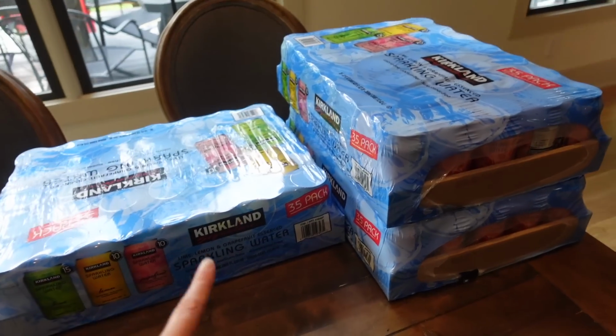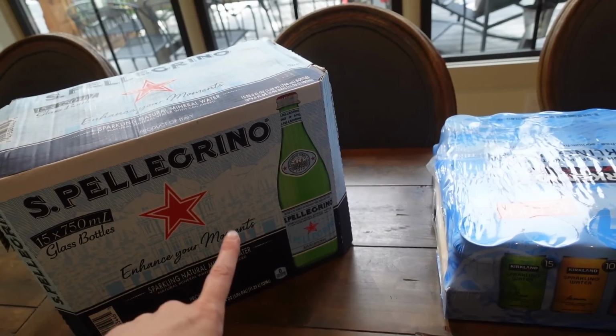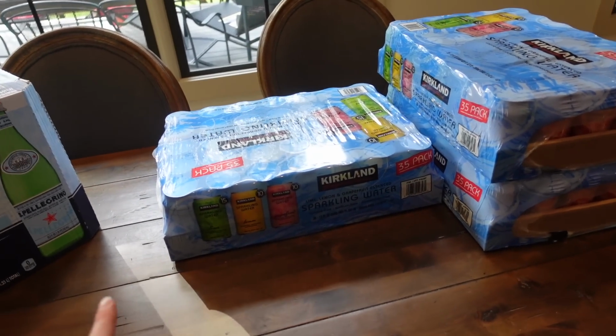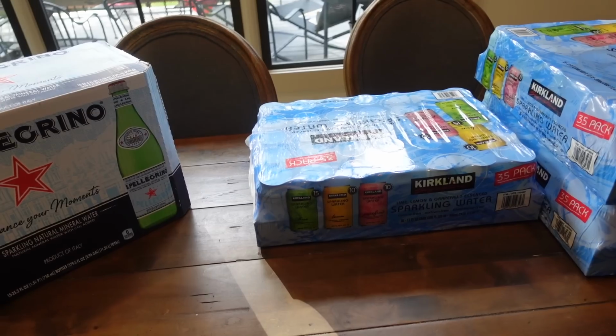And then lastly, we have a few cases of sparkling water here, as well as some Pellegrino. I really love these bottles of Pellegrino, and the kids really like these sparkling waters. We're trying not to do a lot of sugary drinks and that kind of stuff, so we kind of stick to sparkling waters for the most part, and that does the trick for us.